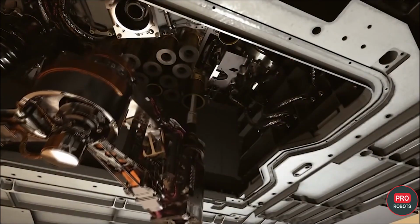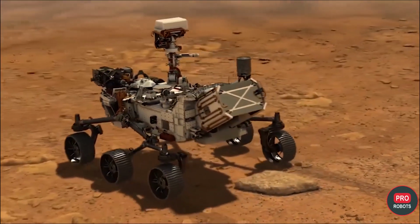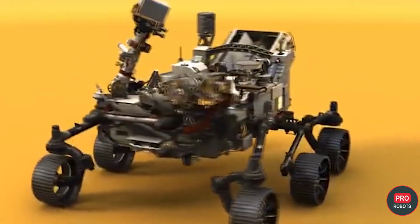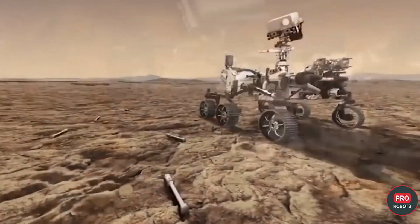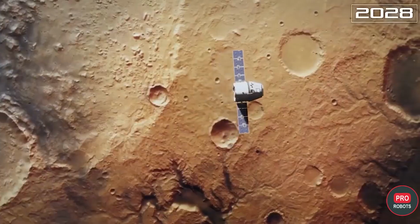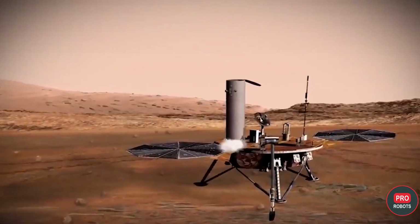The primary goal of the Perseverance mission on Mars is astrobiological research, including the search for signs of ancient microbial life. The rover will characterize the planet's geology, past climate, and will be the first mission to collect and store Martian rocks and regolith, paving the way for human exploration of the Red Planet. Subsequent missions by NASA in cooperation with the European Space Agency will send spacecraft to Mars to collect these samples from the surface and return them to Earth for in-depth analysis.